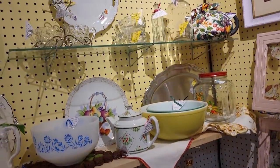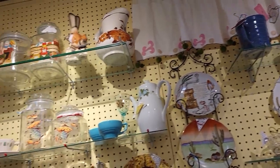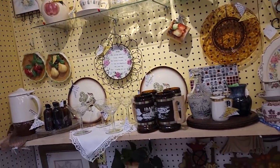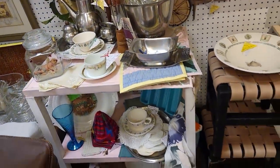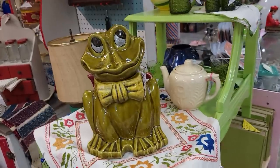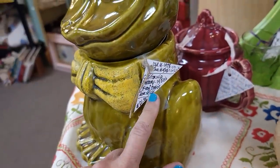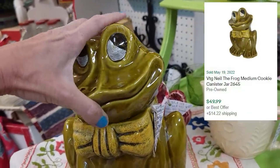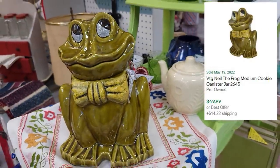They have quite a few kitchen items in this booth. Quite a few. Pretty cool stuff too. Priced right. Very nice booth. I believe this is a Sears. No, this says California's Pottery. Didn't Sears make the Frog series about the same time as the Merry Mushroom? He's $21.95. Again, really good price.